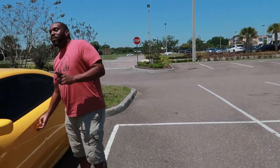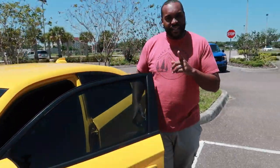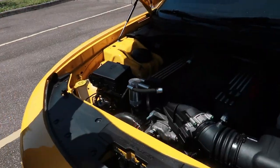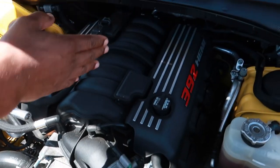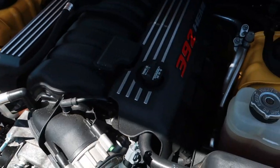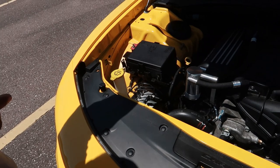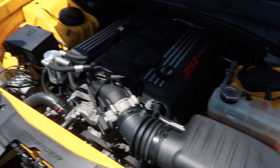So I'll tell you guys one thing, though, that I guess I would say it's not a big deal. But this is how you know, obviously, you can just look at it and say, oh, that's an SRT. All right, so you know how normally on the engine covers it says powered by SRT? You notice that? Yeah, this one just says 392 Hemi. So that's the only difference with the SRT also. It just says 392 Hemi. I guess they figured it's actually an SRT, whatever, Hemi, whatever.